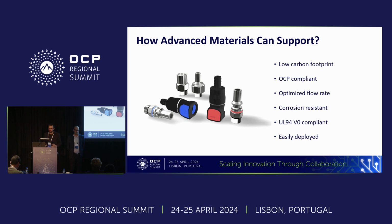So why do we think that advanced materials, and especially advanced polymers, can help address those challenges? Because, and that's what we will see in this presentation, they could be more sustainable than metal solutions. They comply with OCP requirements and specifications, such as robustness, material compatibilities, and so on. They also allow a more efficient design with reduced cost. They are intrinsically corrosion resistant, and they could be flame resistant as well. And their manufacturing process allows high cadence rates that could ease data center deployments.